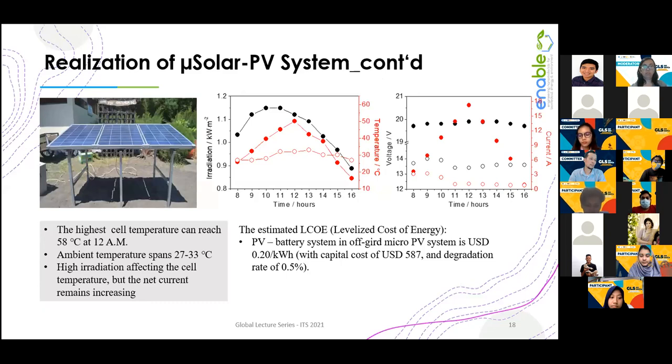And the technical performance of one unit micro solar PV we built, it only consists of three panels. The power generated was in fact as high as the design output power, while the highest cell temperature can reach up to 60 centigrade at noon. And this is particularly important because we need to design whether we need an additional cooling system or not to improve the efficiency of solar cells.